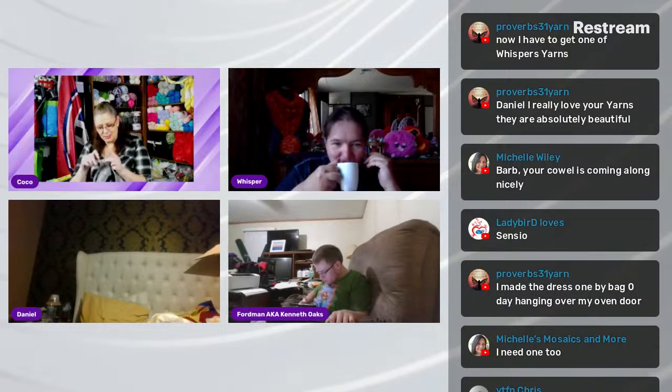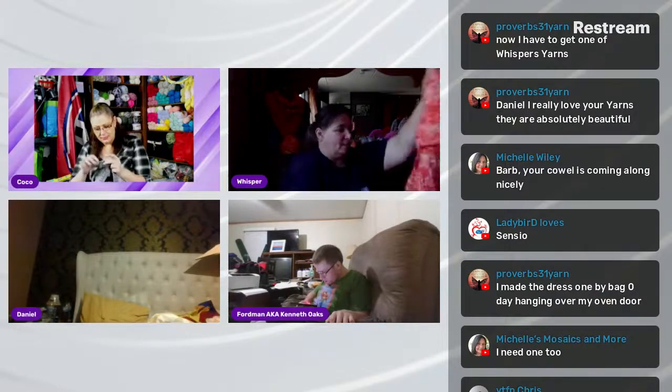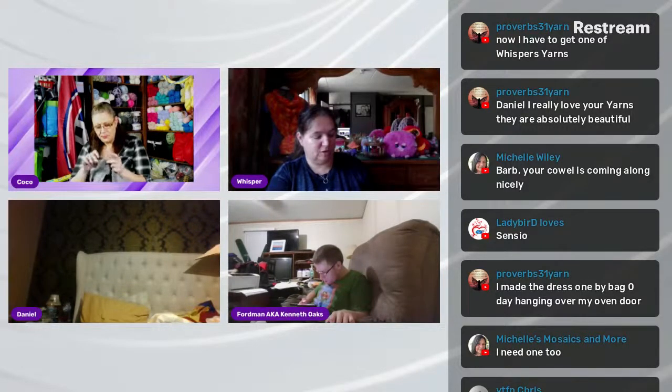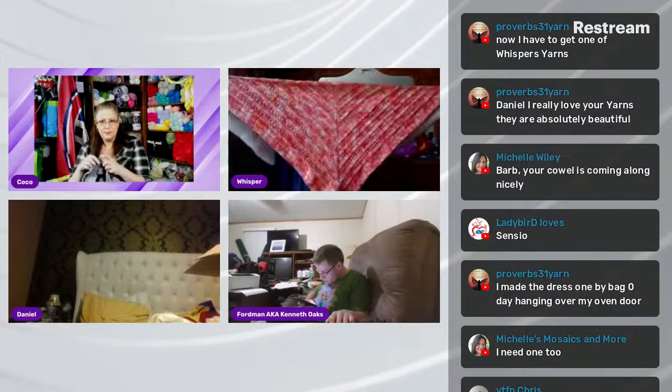I just wanted one so bad. I really like gray now. Oh, this is starting to get big on me. For me, this is starting to get big because I'm used to doing the really small stuff. For years I've just done amigurumi, so when you're all of a sudden doing this, it's starting to get big on me.